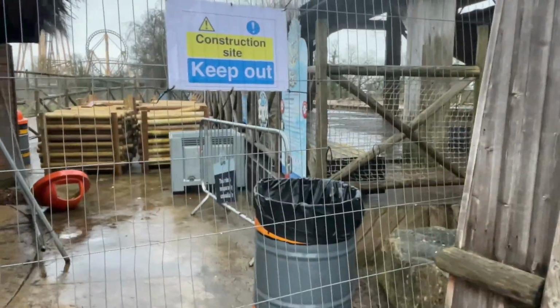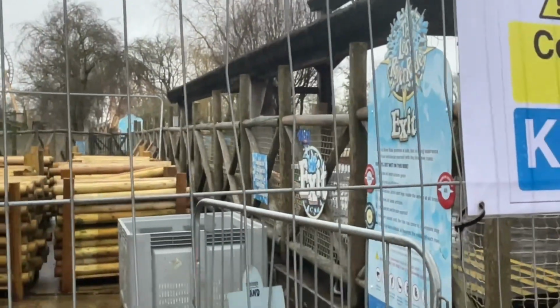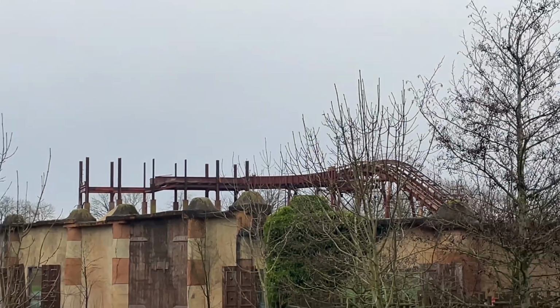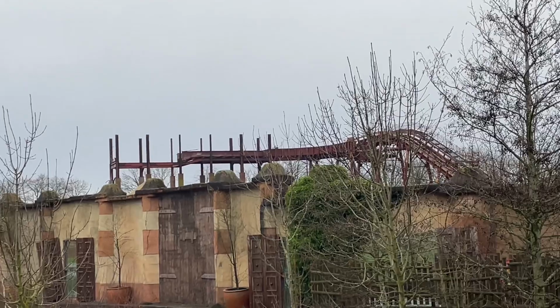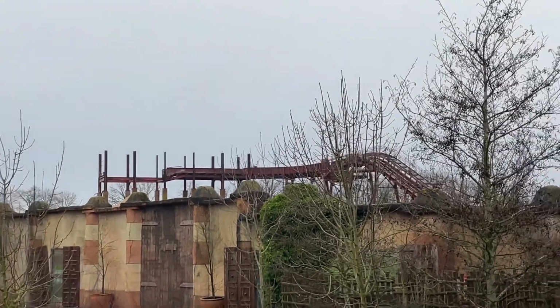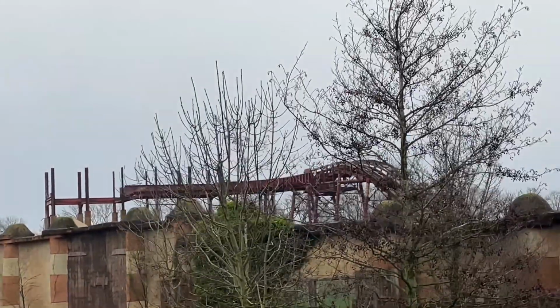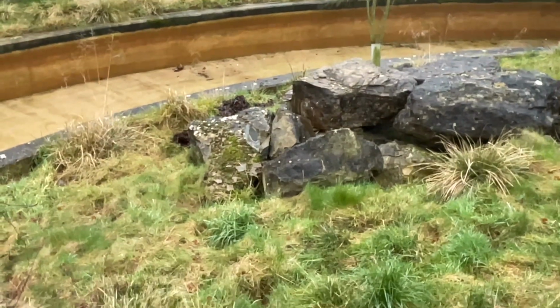They haven't even removed the lift hill yet, and if they were going to shorten the drop, they'd have to remove the lift hill, remove those supports that you can see in place, and then manufacture a new drop. It just doesn't seem feasible for the time frame. But again, this has not been confirmed by the park, and you never know what could happen.